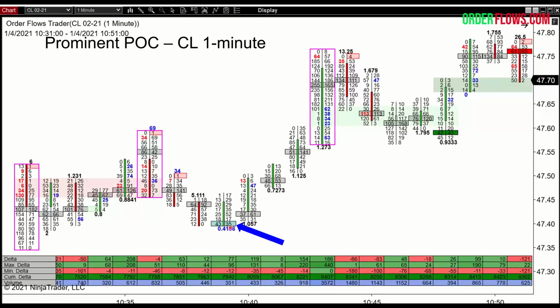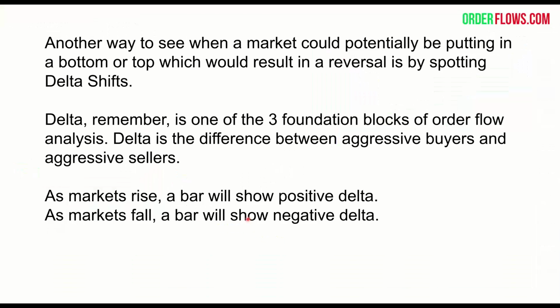I could get out rather than waiting. Most people wait for you to break out of this high up here at 47.58 to get long, to confirm that, yeah, there is support here. Well, why wait? Get long here at 47 rather than 47.57, a full 10 points earlier. You're just going to risk 8 ticks, 7 ticks. It's going to help you get into trades earlier.